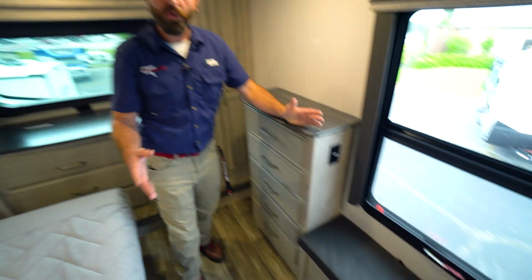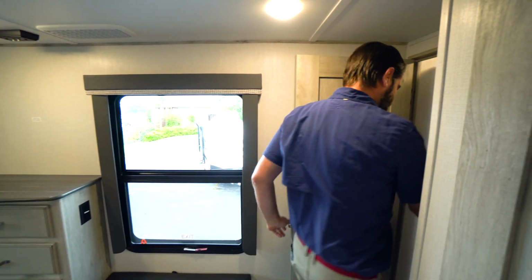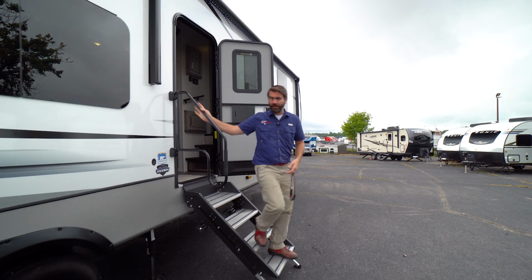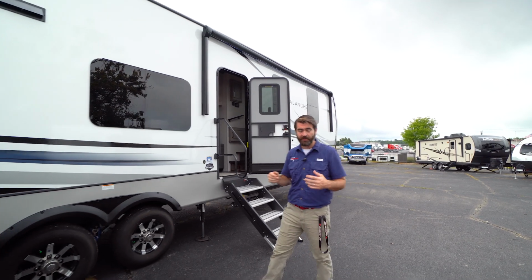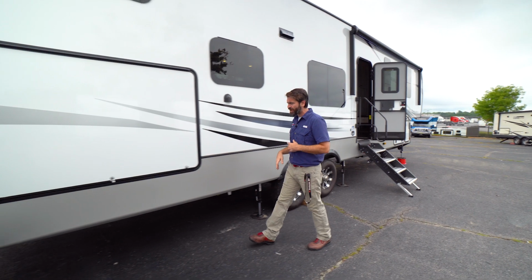Now guys, we're not quite done. Let's go pop outside because this thing's equipped with an outside kitchen. So stepping outside the 352BH, our main entry has a nice big grab handle, solid step entry, and we're even equipped with a big electric awning that rolls out at the touch of a button. It's LED lit, but what's more important is what's here at the back of the coach.